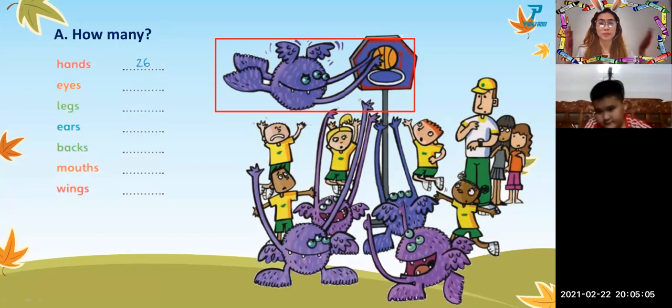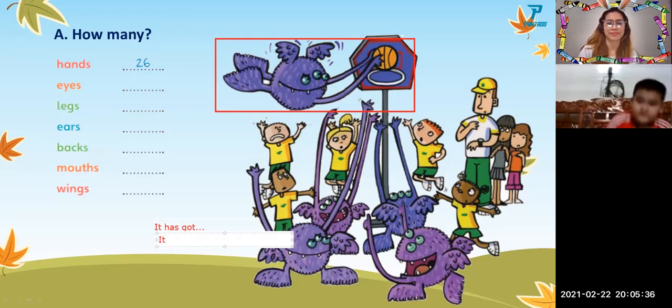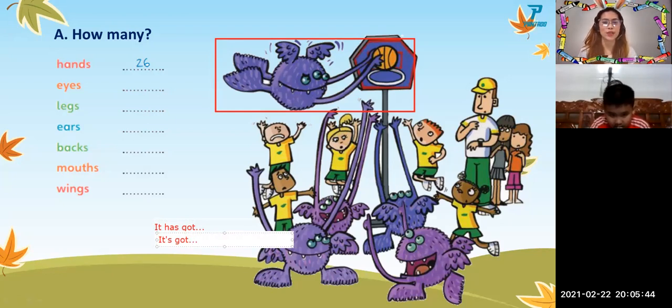Okay, next, what else? Legs. Uh-huh, legs. It's got? Two. Okay, it has two. Two legs. Are they long or are they short? See, Teddy likes it too. One, two, three. It's got two short legs. Next, hands. Describe the monster's hands.